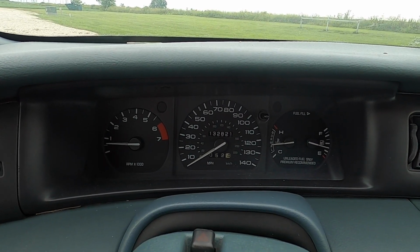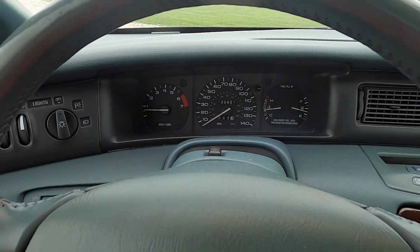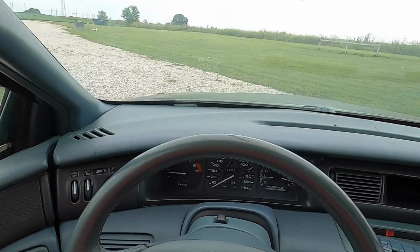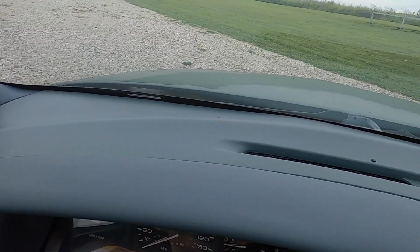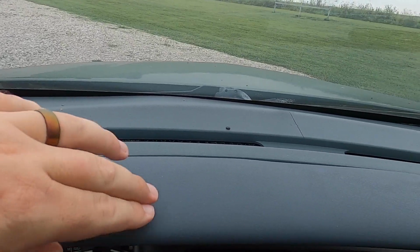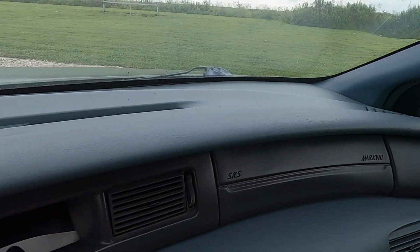This vehicle at the time of this recording is 132,821 miles. There are some things on this car that don't work, unfortunately. One of them is an actually big one. Moving over the top of the dash, it is a soft touch dash. You do have a small little crack there. Pretty typical though of an older car.